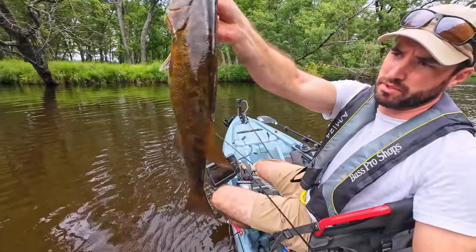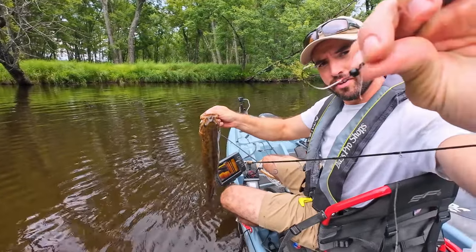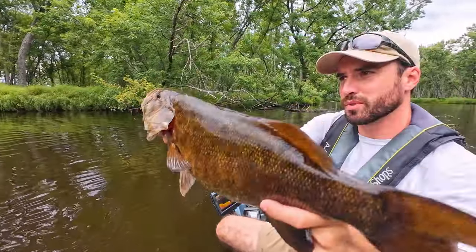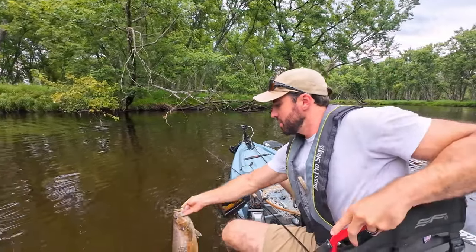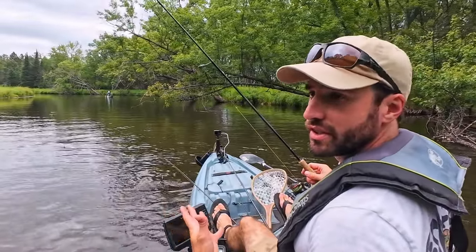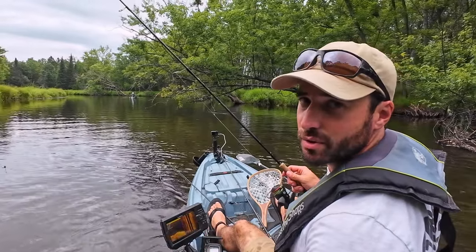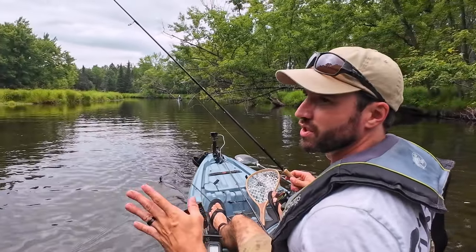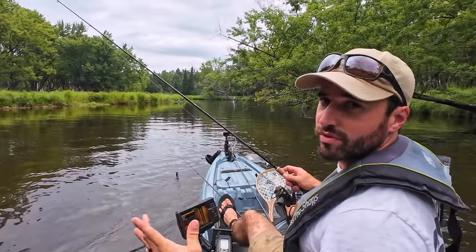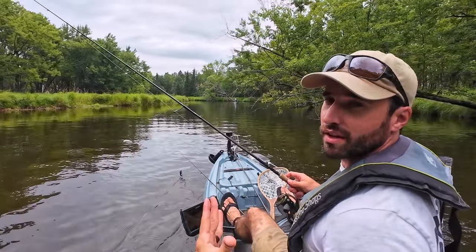It's a thick one. It's probably only an 18er, but another one that fell victim to the weighted wacky. Good fish. Good Wisconsin River fish, in any case. So as much as I like throwing topwater and power fishing, sometimes you just have to let the fish tell you what to do. And when you're fishing really juicy spots that my buddy is telling me, okay, this held fish last week.